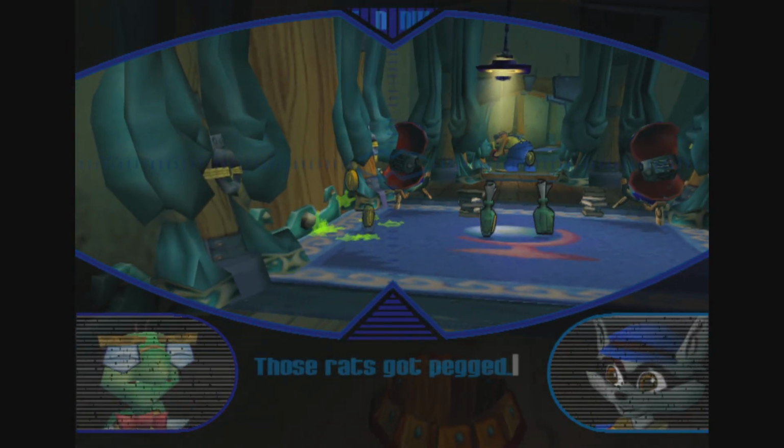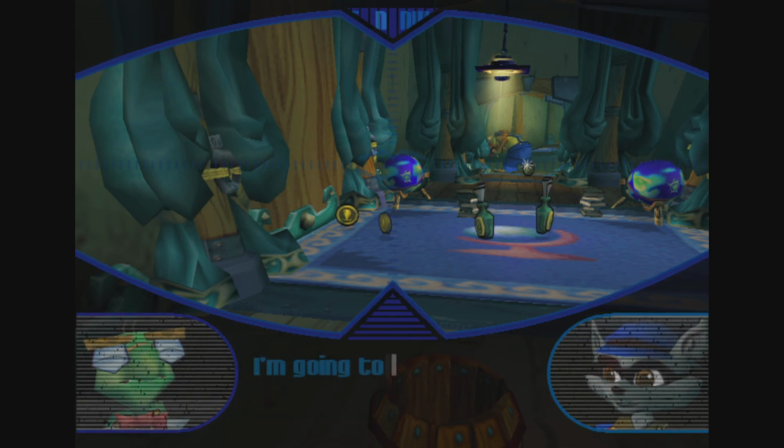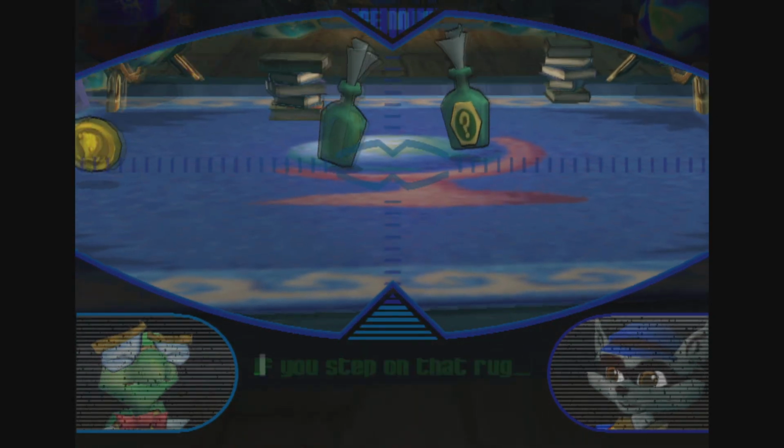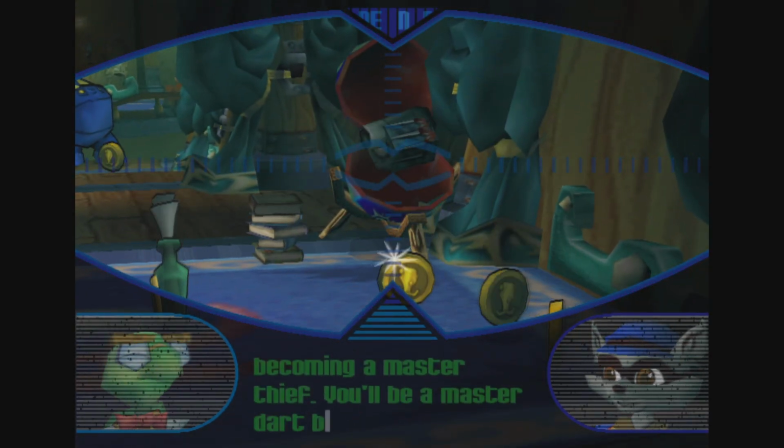Those rats got pegged. Raleigh appears to have booby-trapped this entire place. I'm gonna enjoy this. Don't you get it, Sly? If you step on that rug, forget about becoming a master thief. You'll be a master dartboard.